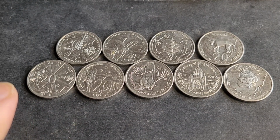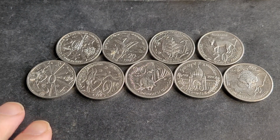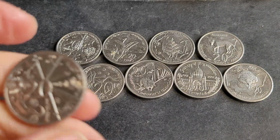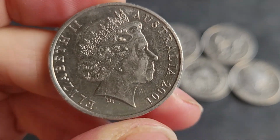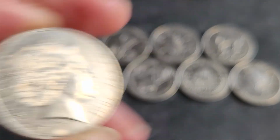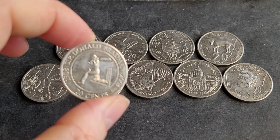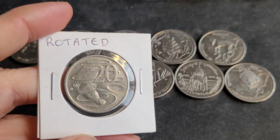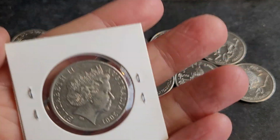I don't believe I have made a video about these before, but there is a set of 9 coins issued in 2001 that celebrated Australia's Federation. So as you can see, 2001. There were 2 other coins also issued in 2001. You've got the Bradman, which celebrates his passing, and just the normal 20-cent coin issued for 2001.